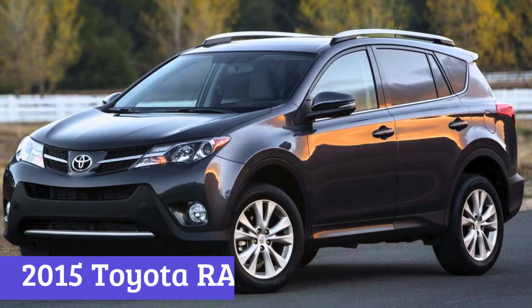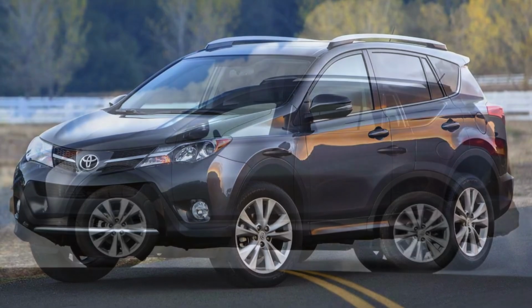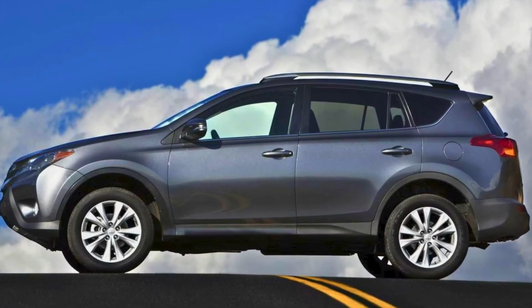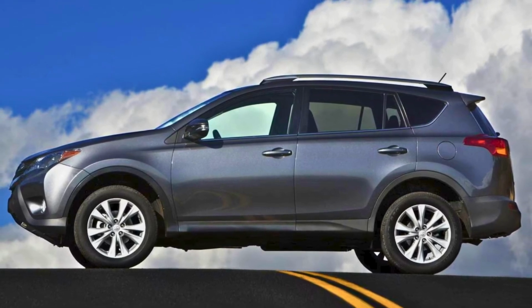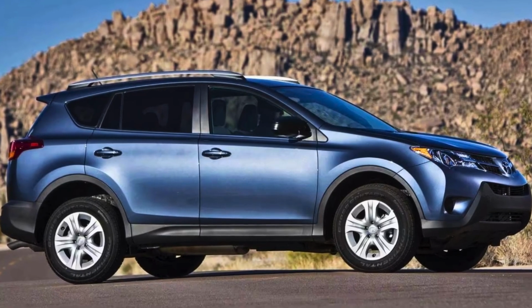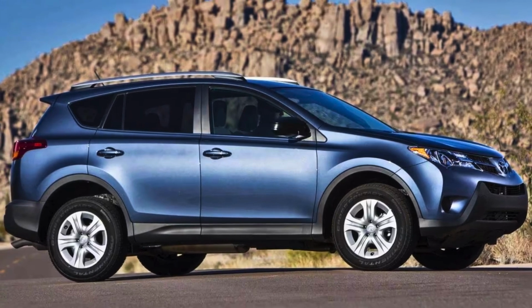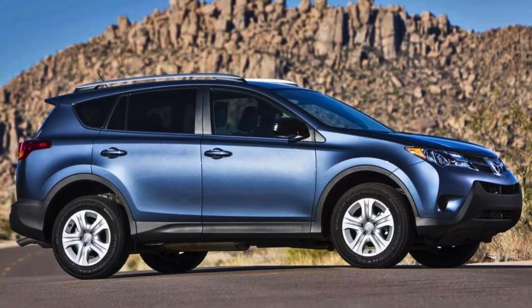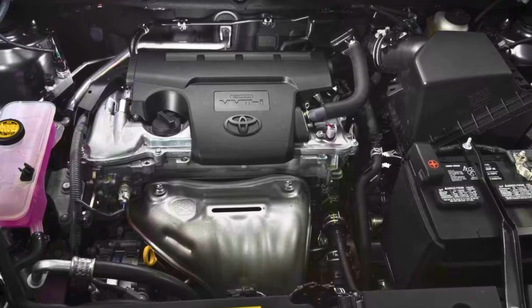The 2015 Toyota RAV4 is that used SUV you should grab before it vanishes from the market like a good deal on Black Friday. It's practical, fuel-efficient, and built with the kind of reliability that makes mechanics shake their heads because they rarely see one in the shop. Toyota didn't just make this RAV4 reliable, they practically made it immortal. With regular maintenance, these can easily cross the 200,000-mile mark without breaking a sweat.